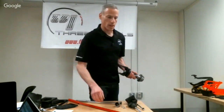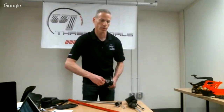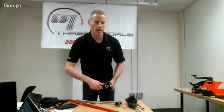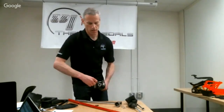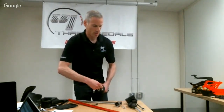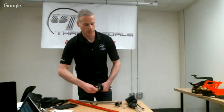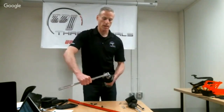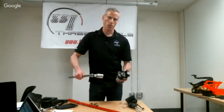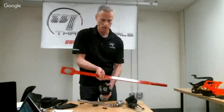So as part of doing that, the tool we designed, and this is the production version. Most of you in the audience will recognize this, just a big breaker bar. You can use this on the nut, right? But how do you hold this from spinning? Well, this is what we designed here.